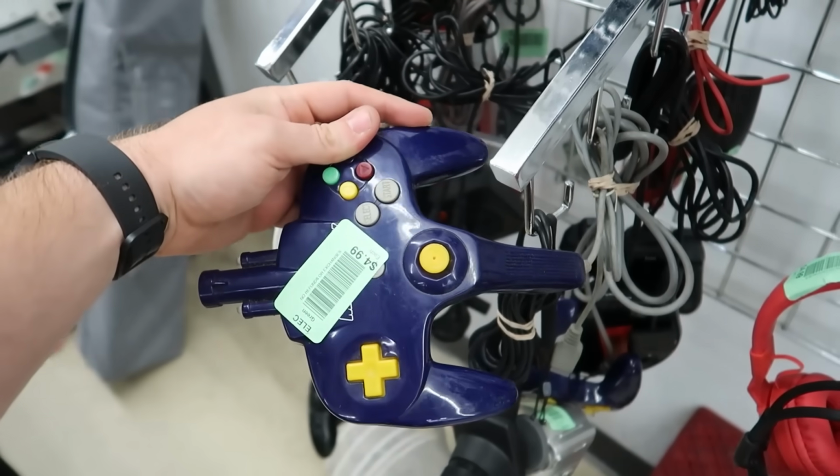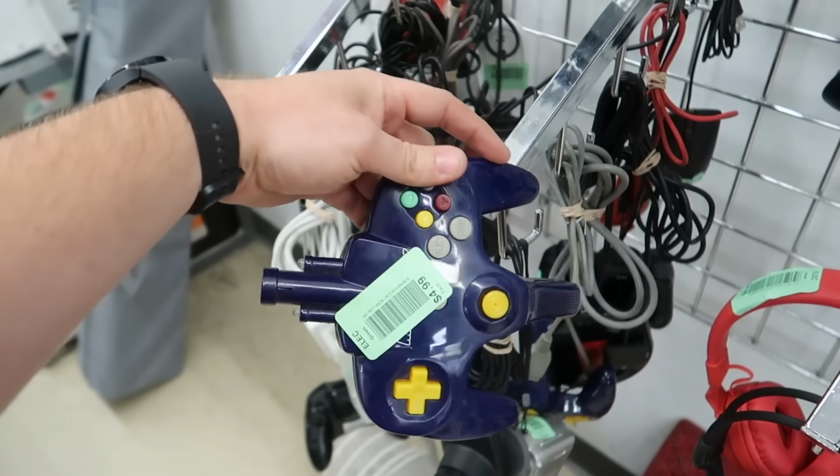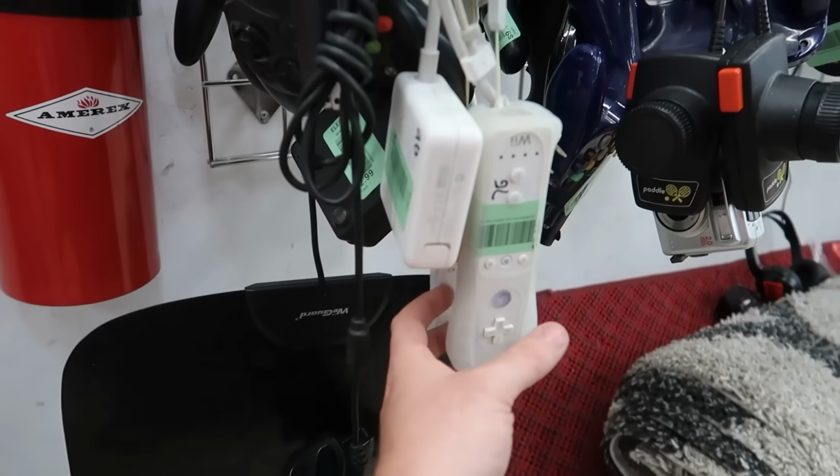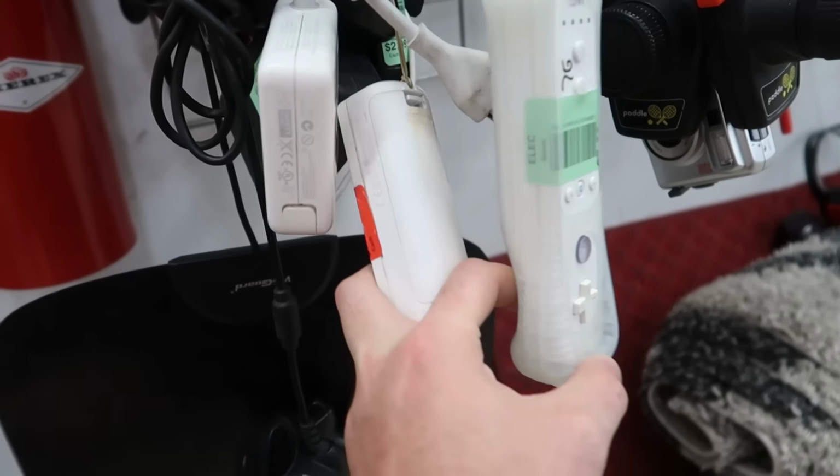This is actually kind of cool. I don't know. I don't think it's worth anything. I could be completely wrong. What do we have over here? And a couple more Wii remotes at 8 bucks each.